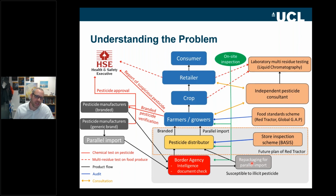So we use this as a way of thinking about, okay, if we made a screening system, where would it fit into this diagram, into this fairly complicated scheme? And the answer is, well, you could imagine it being a tool that gets deployed with border agencies. So along with their normal document checking, they also do some screening. It could be with the pesticide distributors because they are the people that would receive chemicals in bulk and have got a good chance of catching it.